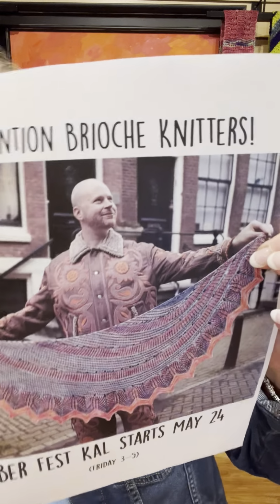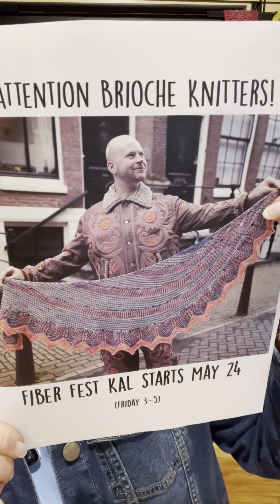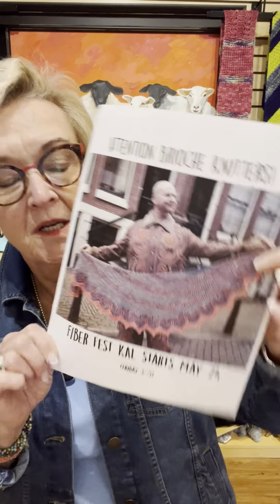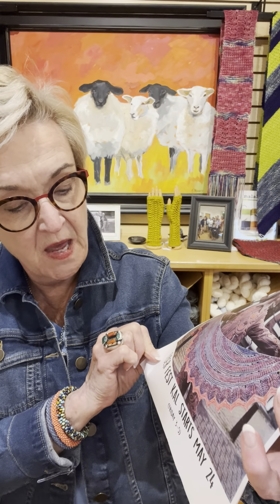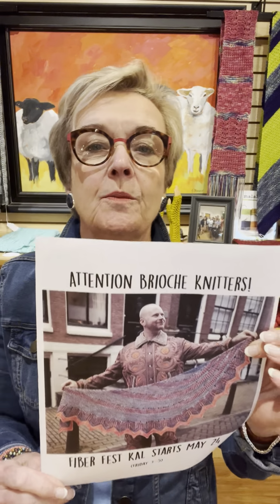All right, Chrissy got this set up yesterday. All you brioche knitters out there, she is going to have a brioche knit-along, doing a Stephen West. The Fiber Fest knit-along with Stephen West is for this fabulous shawl called the Fiber Fest shawl. This is it. Lots and lots of brioche. It starts on May 24th, Friday afternoon from 3 to 5. That's when she's going to be gathering together.